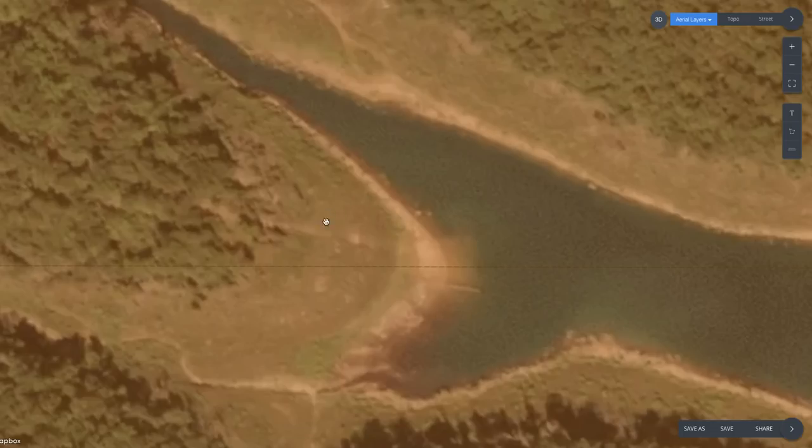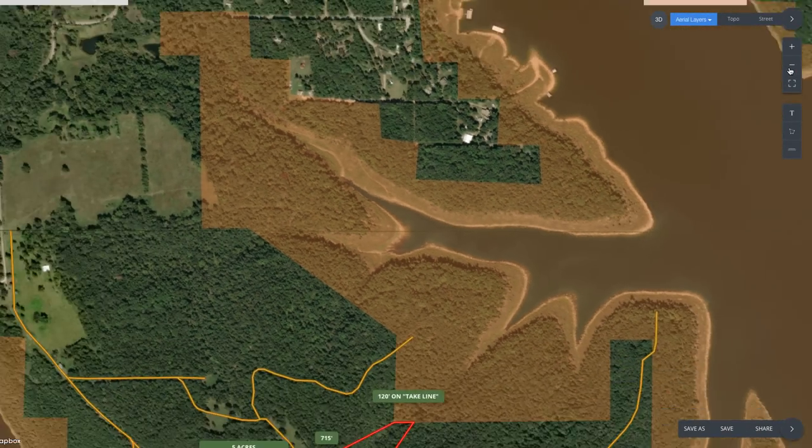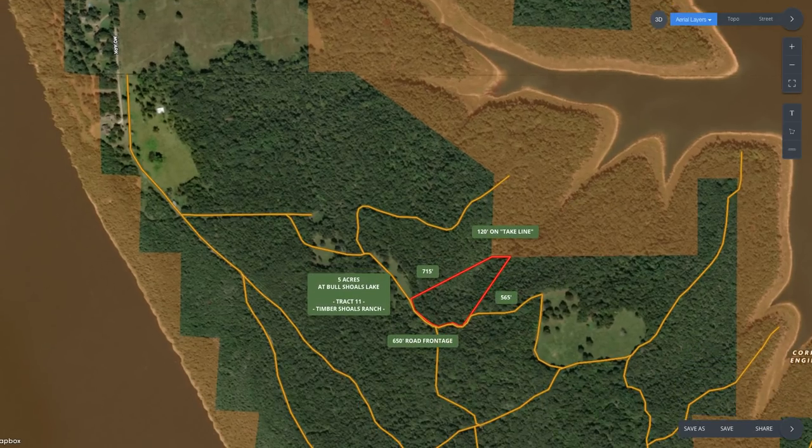This is all more or less open, so you launch right here, and you can pull your truck and trailer here and leave it all day. No one cares, and you can use the lake. You just have a lot of options. Let's zoom in here.